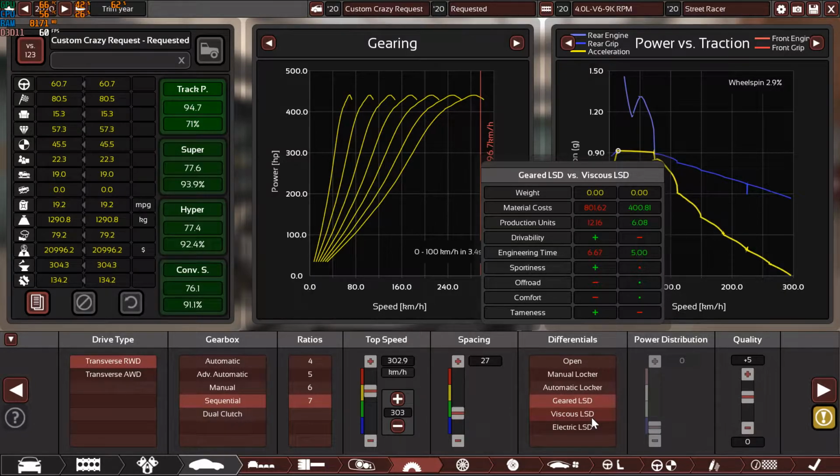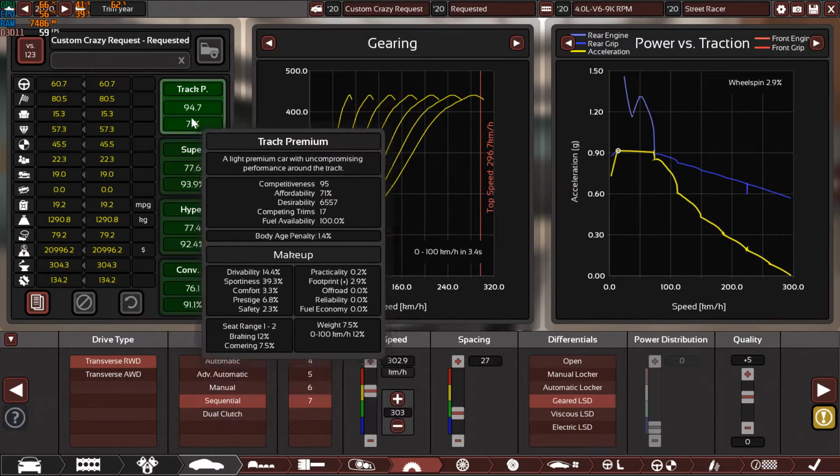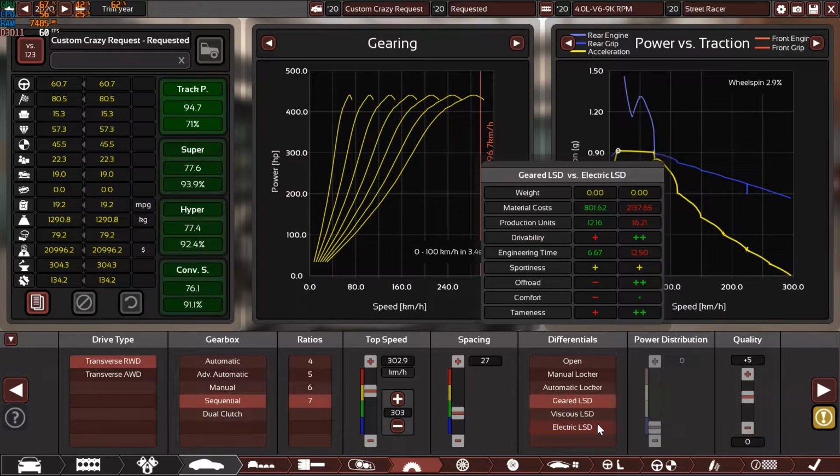It's a cheap way, actually. It's very, very cheap. Let me show you. It says here, the geared limited slip differential will cost $801. The viscous will cost half of it, $400, which is extremely cheap. The open differential will cost $267. The manual locker $320, $467. This is $800, $400. And of course, check out the electric limited slip differential. That's why when I chose it, actually, the market value dropped significantly, because it will cost $2,137 to be made. Yes, that's different. 800, 2,000. So geared is the best option to go with.